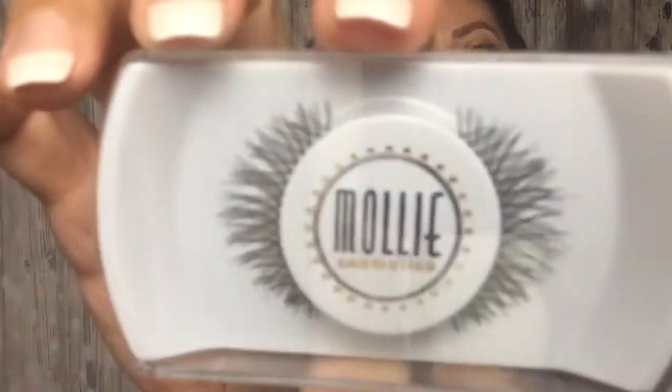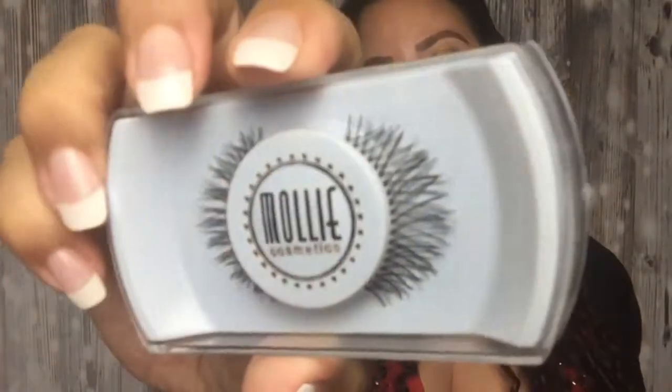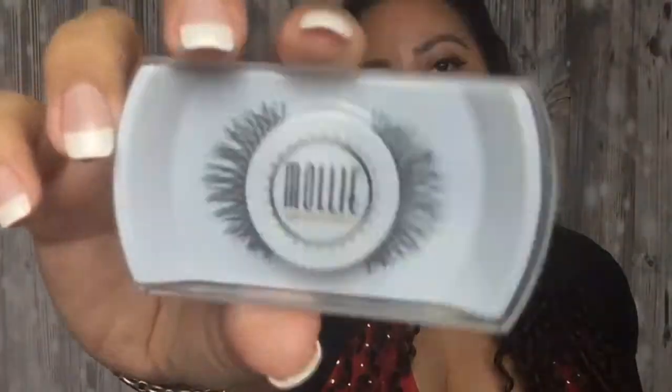Lashes. Lashes do not care what size you are, what you look like, what skin you are. They don't care. They're just lashes. And these are pretty nice. They are Molly lashes, as you can see, because you can read.